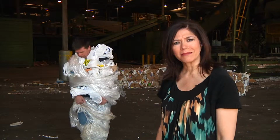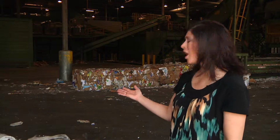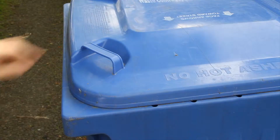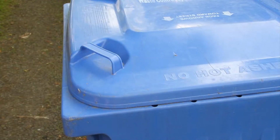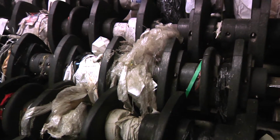So what does it feel like to get all wrapped up? Obviously for him, not very good. And when you put plastic bags in your recycling cart, our equipment is prone to get wrapped up too, causing our crews to stop and clean out the plastic.